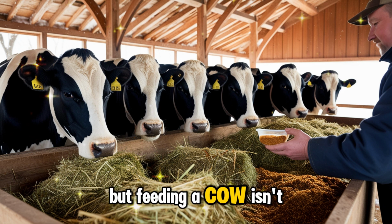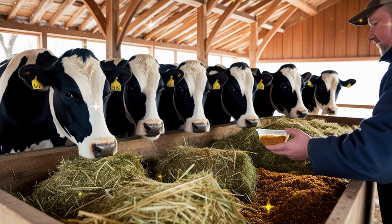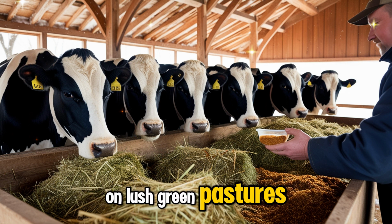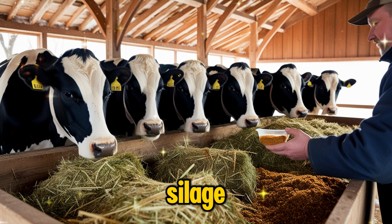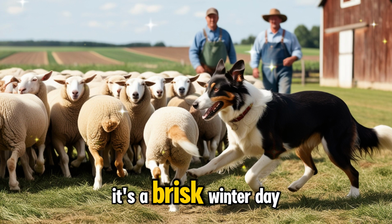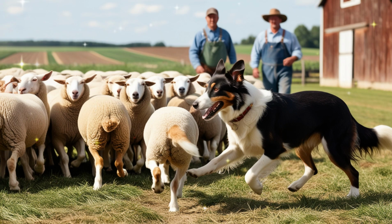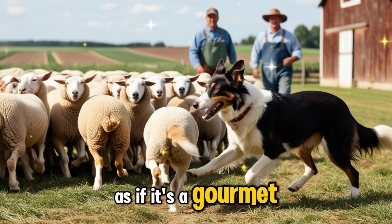But feeding a cow isn't a seasonal affair. It's a year-round responsibility. During warmer months, cows graze on lush, green pastures. As winter approaches, Amish farmers stock up on hay and silage to make sure their cows are well fed throughout the colder months. Now picture this. It's a brisk winter day, and the cows are tucked inside their cozy barn. While you might be wrapped up with a warm mug of cocoa, these cows are happily munching on freshly cut hay as if it's a gourmet treat.